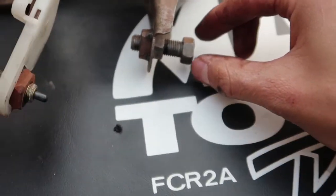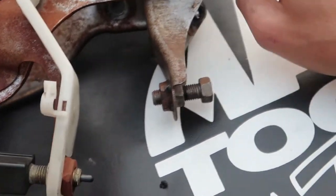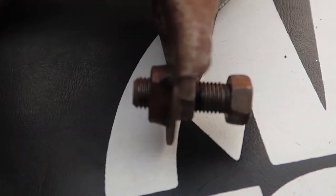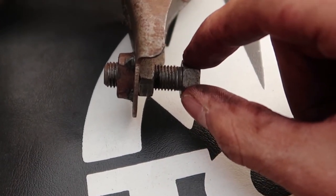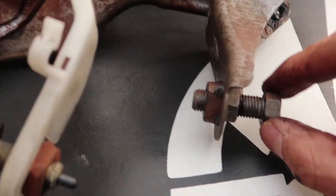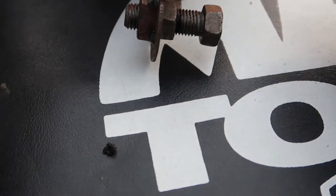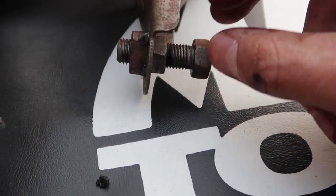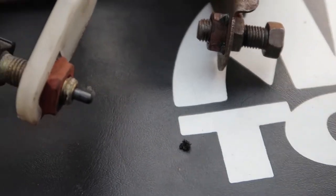All right, so I'm working on removing all the old components from the clutch bracket, and we have this bolt right here, and that actually stops your clutch pedal from coming up. So depending on where your clutch is at, I would mark this on both sides, remove it, and replace it exactly where it's supposed to be. I don't know if you want to start messing with that.